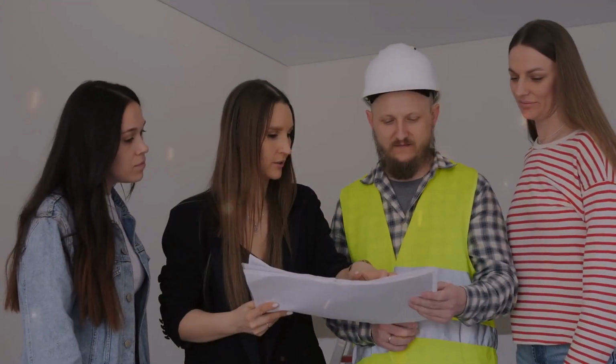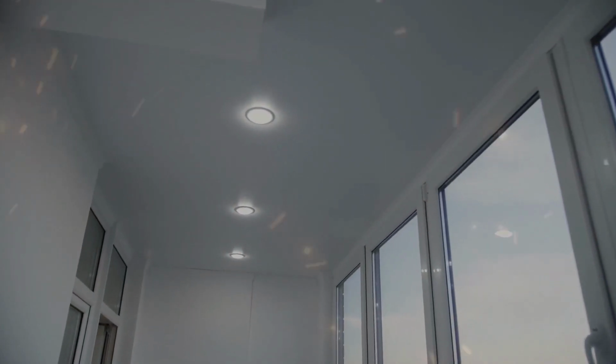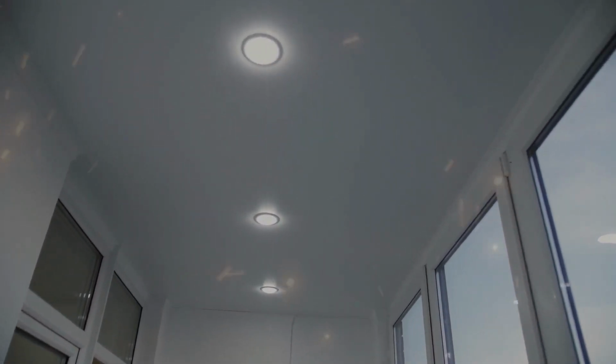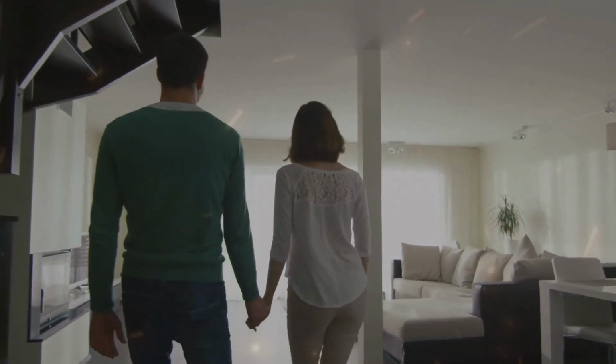In the world of home renovation, smart investments are key. Recessed lighting is more than just a trend, it's a strategic upgrade. This type of lighting instantly adds a touch of modern sophistication. Buyers love the clean look and feel it brings to a space.